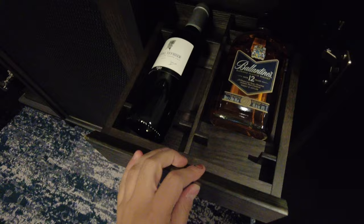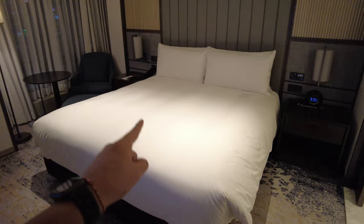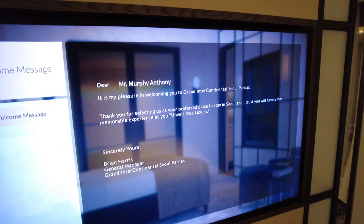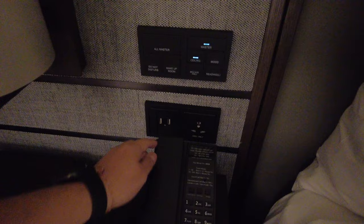Now let's move to the bedroom. Just look at it and you already know, this is going to be a very, very comfortable bed. Another TV here with a very short but nice welcome message. There is also a side table with a couch on the side as well. Over here, you have more chargers, USB chargers, as well as a port and lights on the side.